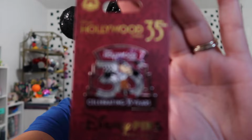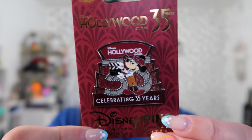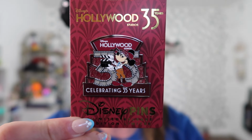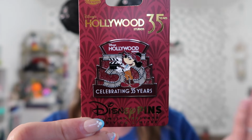So in May, I believe it was Hollywood Studios' 35th anniversary, and I love Hollywood Studios. We weren't there for their actual anniversary, but they still had the 35th anniversary pin. They actually had a lot of the 35th anniversary merch still around, so if you're headed there soon, it might be available for you.